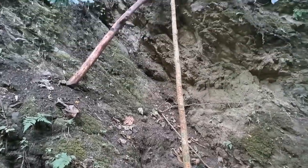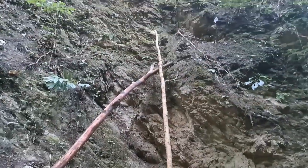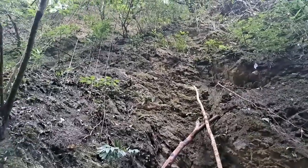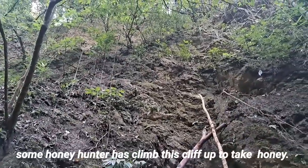Some honey hunter has come up this cliff to take out the honey. There's a high cliff.